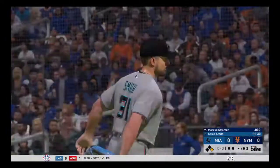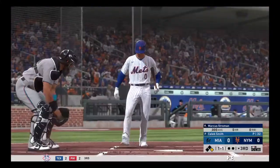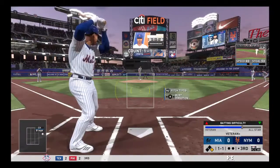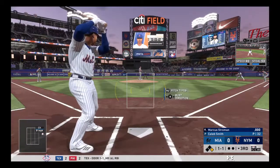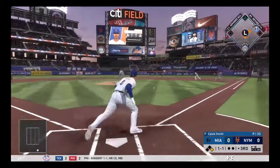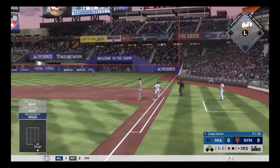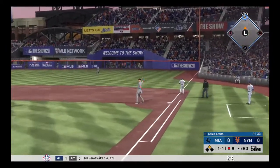Well, in a scoreless game, you want to do anything you can to jumpstart your offense. With the speed of this guy on first, don't be surprised if he gets the green light here. Digging in, Marcus Stroman. A textbook sacrifice bunt situation here. And an off-balance throw is in time as he takes one away. Wow.